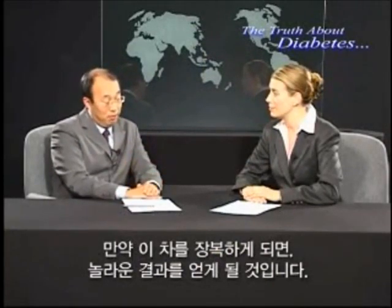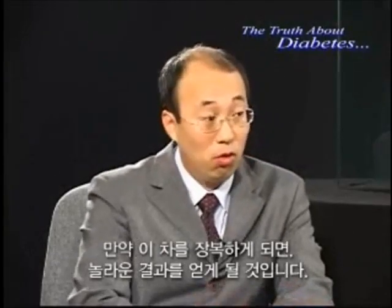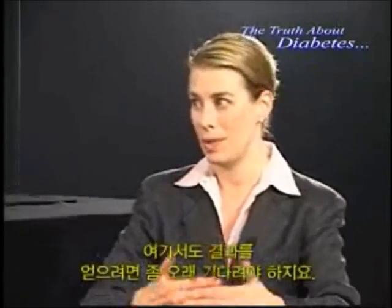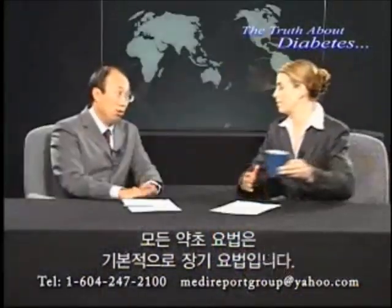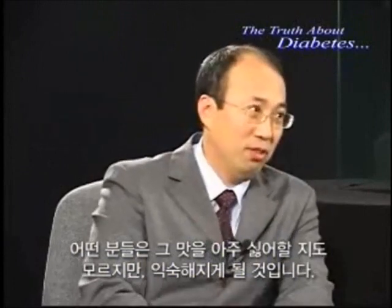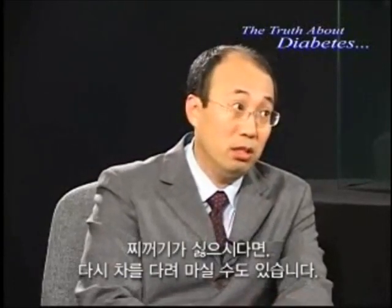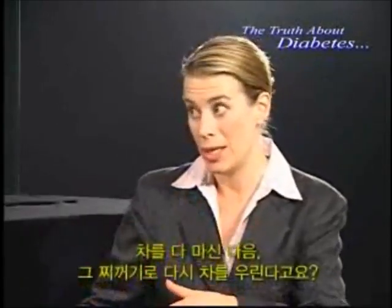If you take that tea over a long period of time, you get great results. So there are some long-standing results here. Herbal treatments are basically a long-term treatment. And now I notice there's a lot of sediment in the tea. Am I supposed to eat that? Some people find the taste very awful, but you get accustomed to it. But if you don't take the sediment, you can rebrew it. So once you've consumed the tea, you reuse the sediment again in the next batch?